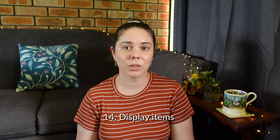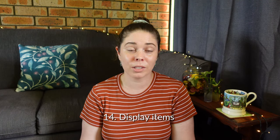Number 14 is all of your display items. This will depend on your stall and what you're selling and how you want your setup. I keep it really simple for display items. I either use buckets to create height or plant trays. I've recently bought some little stands that I'm going to use to create a bit of a tiered system, either for the flowers or bath salts.